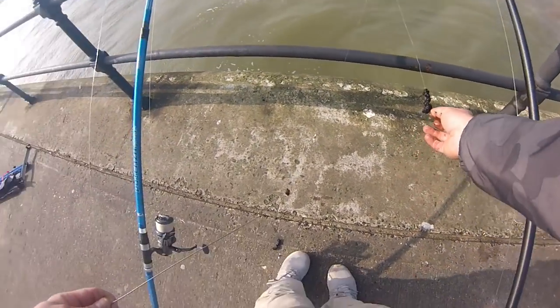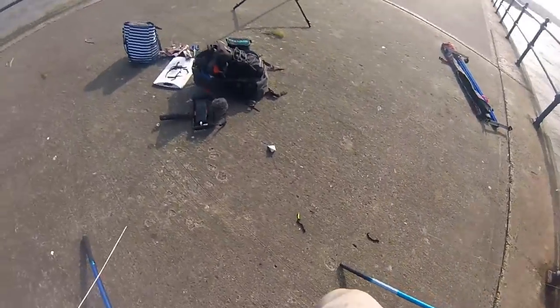Right, there we go. I'm just going to put some squid on that. Let's tip these off with a bit of squid. The sun is coming out. It's starting to get nice and warm. Let's hope the fish come on and it'll make today enjoyable.